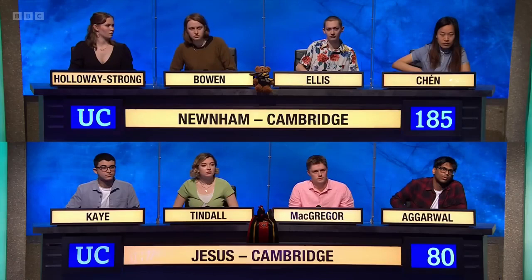An example of Shakespeare's infrequent use of a chorus. Which play opens with the invocation of a muse of fire? Newnham Ellis: Henry V. Henry V is correct.